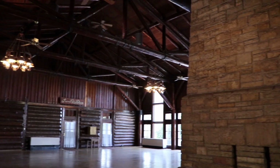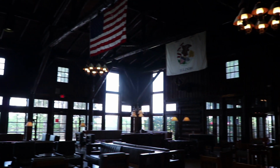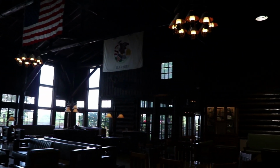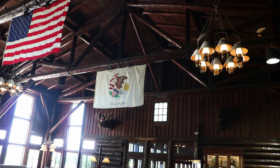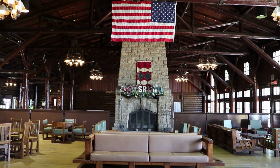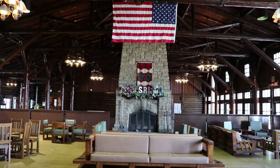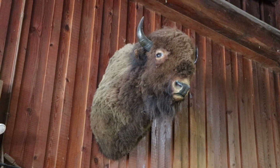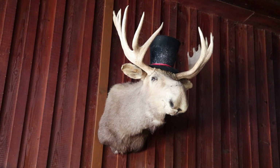It's a beautiful and very large room. The Civilian Conservation Corps certainly built some high quality buildings, unlike anything that would be built today. There's a taxidermy bison head, and I like that moose wearing a top hat.